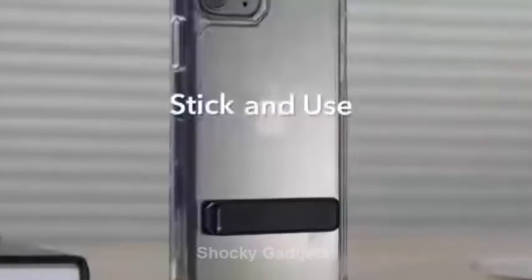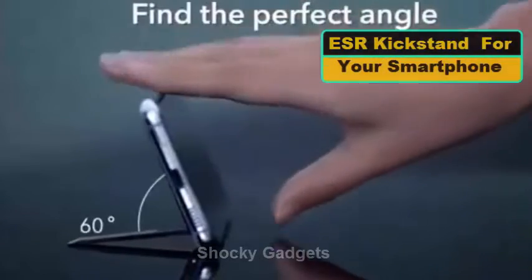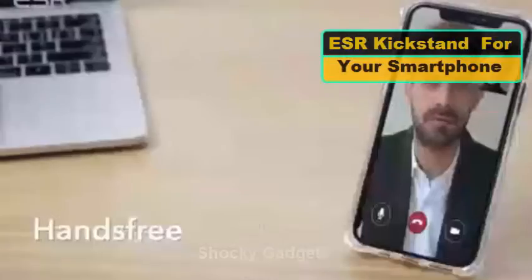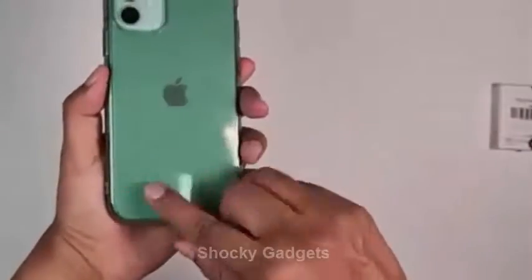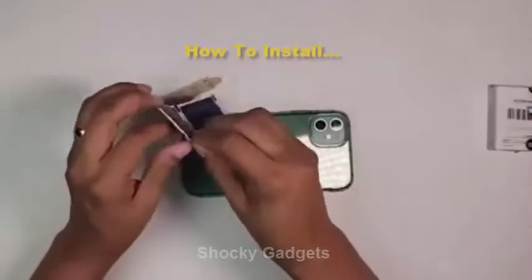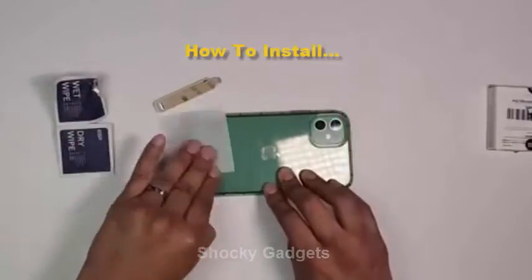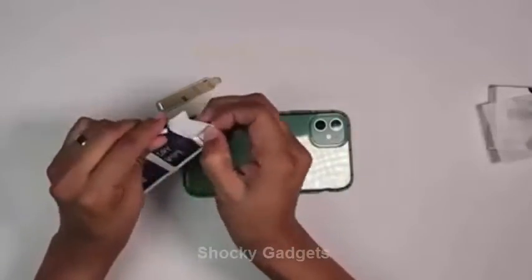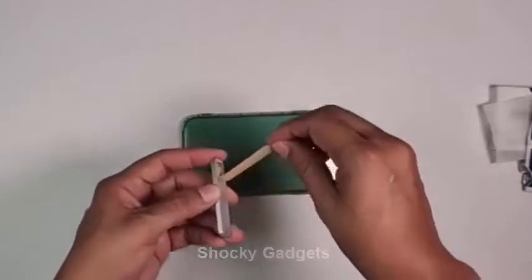ESR's best stand. You can stick this stand to your cell phone. Use it vertically and horizontally. With the help of this small stand, you can watch videos on your mobile. But it also has some disadvantages. It does not have the option of rotation, height adjustment. iPhone, tablet, iPad, and Android can all be installed.